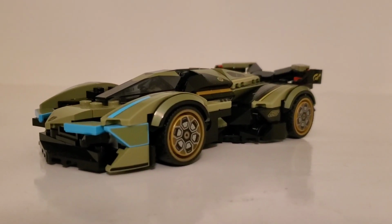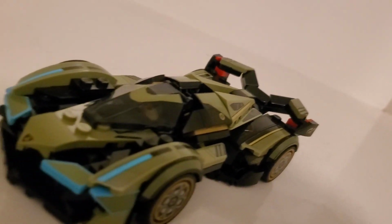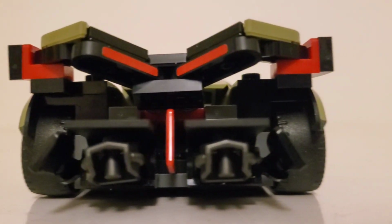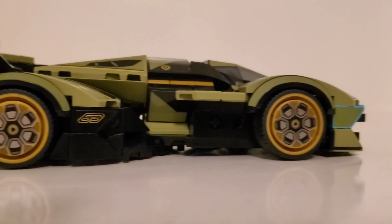Busting into the top 3 now. You know we had to get there sooner or later. Speed Champions, specifically the Lamborghini V12 Vision Gran Turismo. Such a fabulous little set. This is one of those ones where you hear the leak about it and you're like, it's gonna be terrible. Because this car looks insane, and I thought, they won't be able to do it at this scale. It's gonna look bad. And they did it, and it looks great. I think the designers really pushed Speed Champions to its absolute limits with this one.